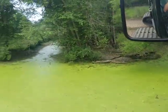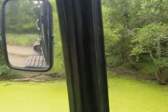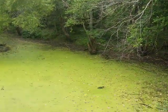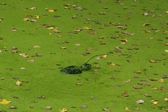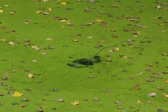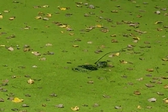This is the only way to really see some of this landscape that we're working in, from the track trucks, because they're the only way to get back in here in some spots. But I saw these two fighting or breeding or whatever they're doing. I had to stop and make a video of it. It's kind of cool.